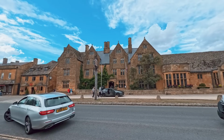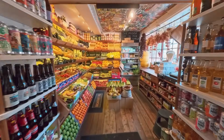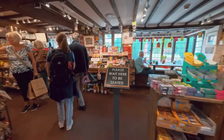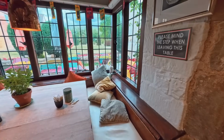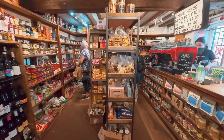We strolled along and eventually found ourselves at the Broadway Deli, which is, without exaggeration, one of the cutest cafe grocery store hybrids I've ever seen. And Active England's itinerary does say we should have afternoon tea here, but here's the tragedy. We were way too full to even think about afternoon tea.